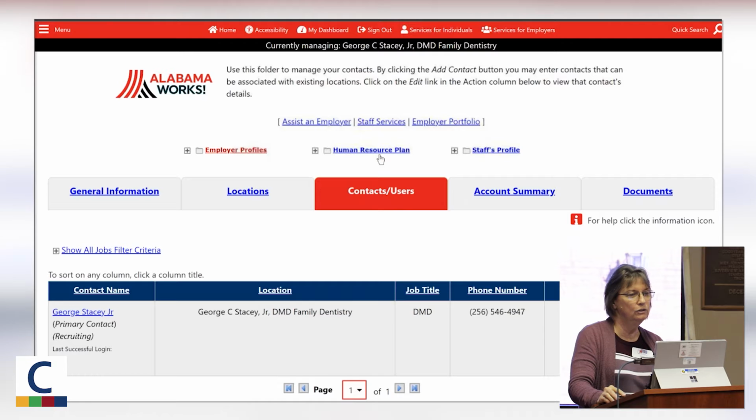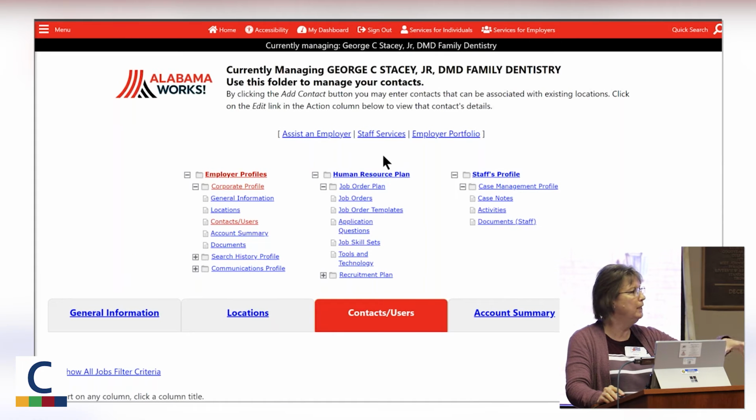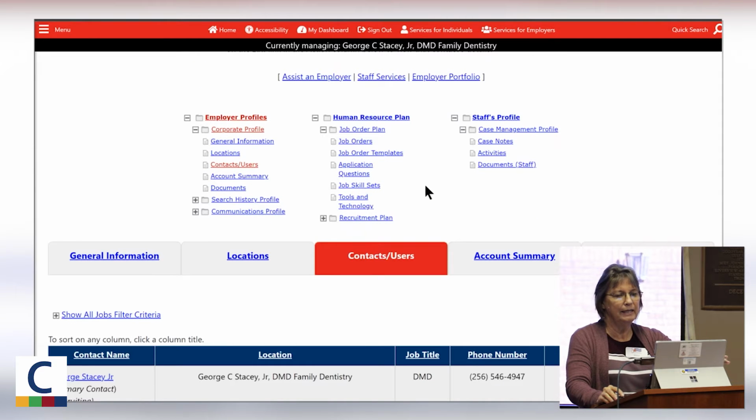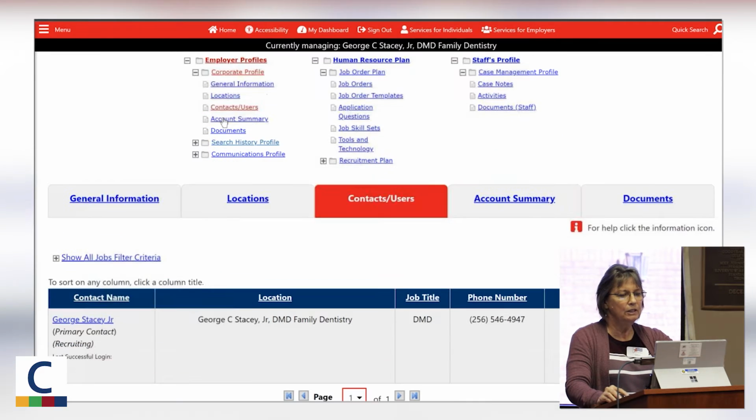But we've got contacts and users. We can add someone who wants to be able to go into the platform to manage these jobs and look for candidates themselves. This is available to you. So you can add your contacts. Account summary documents, well, I won't go through all that. Let's just dive on over into job orders.